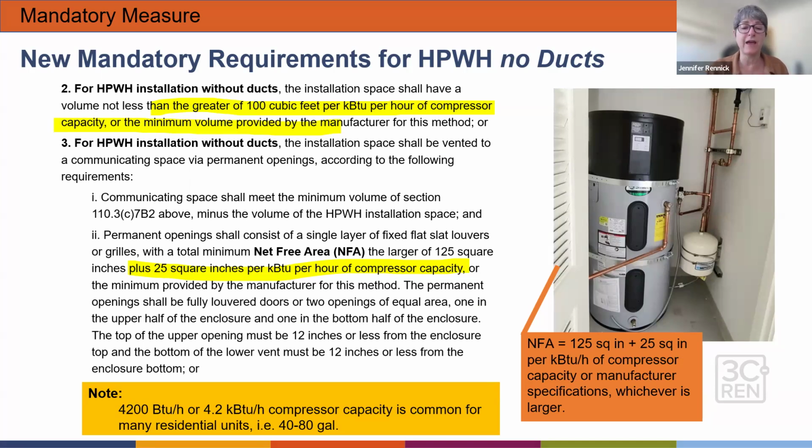And I could tell you that that unit, when you read the specs, it requires more than that. And same with the A.O. Smith, even the newer ones are 450 cubic feet. So I think for the most case, you're just going to follow the manufacturer. So don't get too hung up on this mandatory measure in meeting that minimum volume.